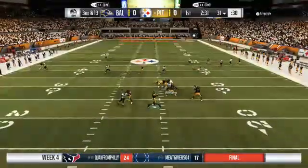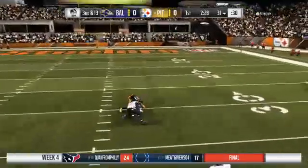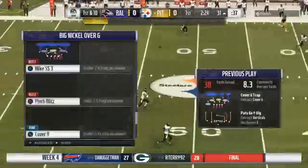Out of the gun, it's Roethlisberger. Going for the deep ball. And that is going to be pulled in one-handed. Wow. They give him a gain of 38.